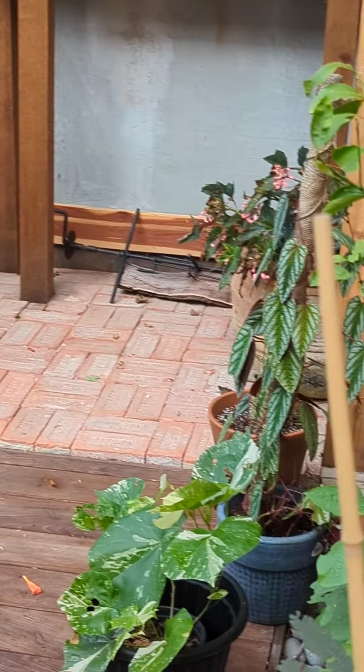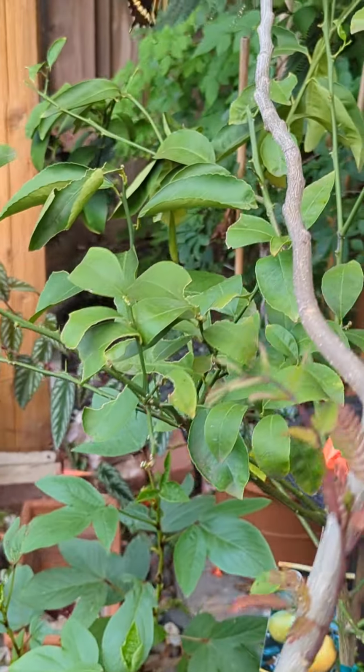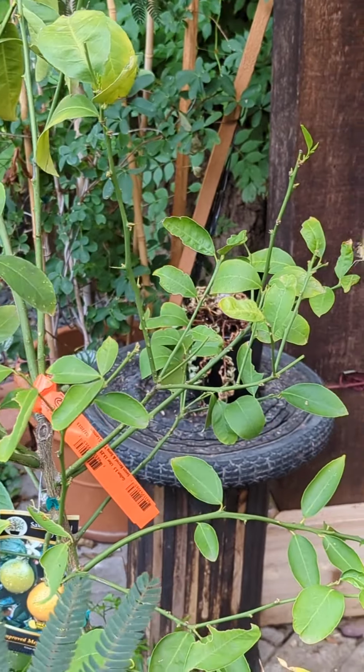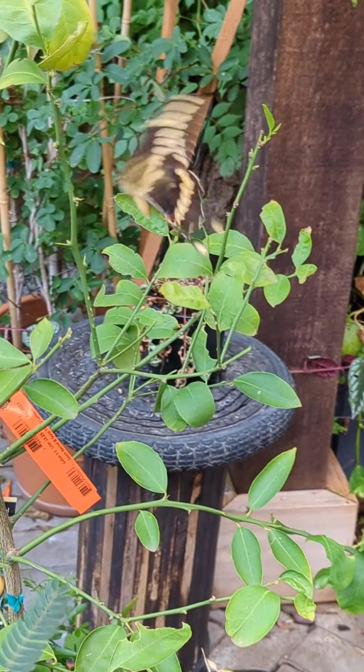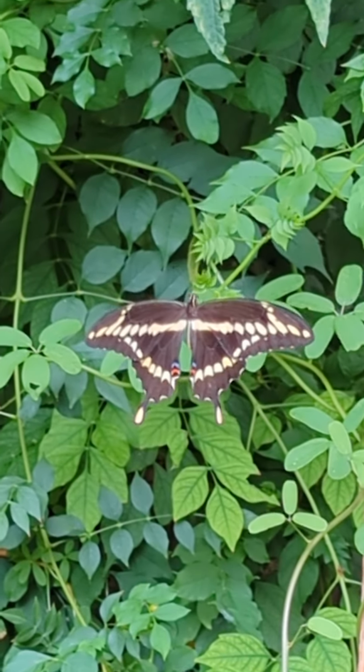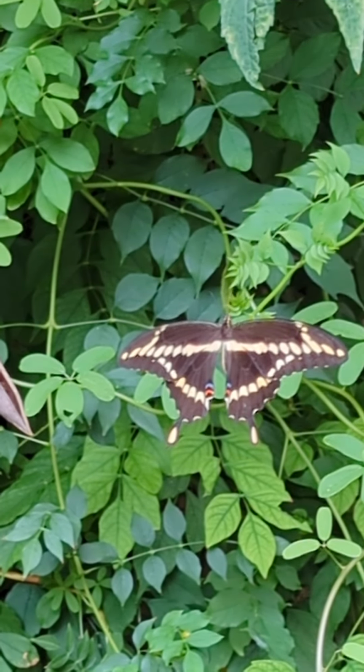Giant swallowtail. Probably not the one that hatched today. Maybe one of its little brothers or sisters. So beautiful.